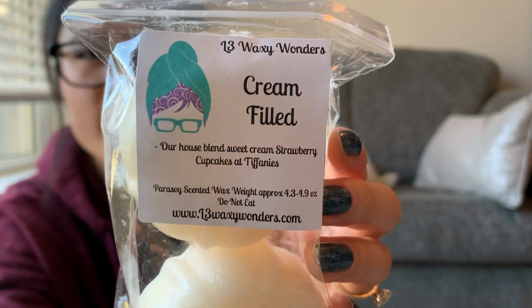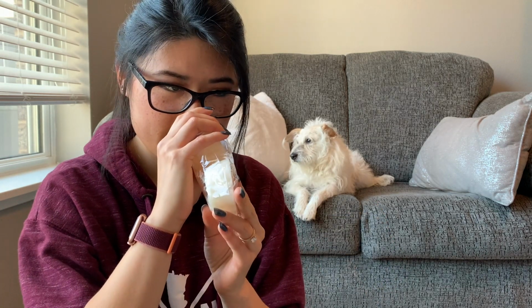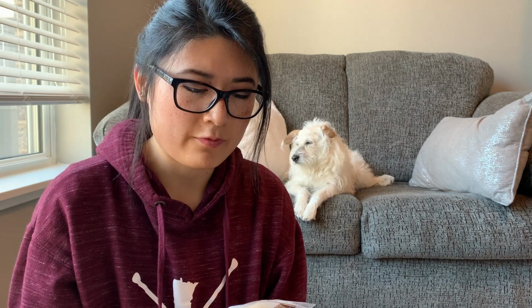Next is Cream Filled: our house blend sweet cream, strawberry, cupcakes at Tiffany's. When I think of cream filled, I think of a Twinkie or something, but I don't know. This sounds like it'll be up my alley. Ooh, it's really good. I almost smell a buttercream frosting. House blend sweet cream, and then strawberry cupcakes at Tiffany's.